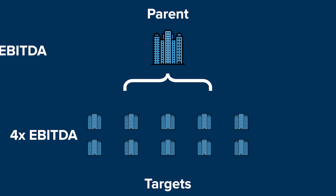Additionally, smaller businesses tend to trade on lower multiples, especially if you're buying them from someone who's a single operator or who doesn't fully understand the valuation of their own business. But if you roll up a bunch of these sites across different geographies, you'll be much more diversified and you'll have much more scale that tends to command a much higher multiple.